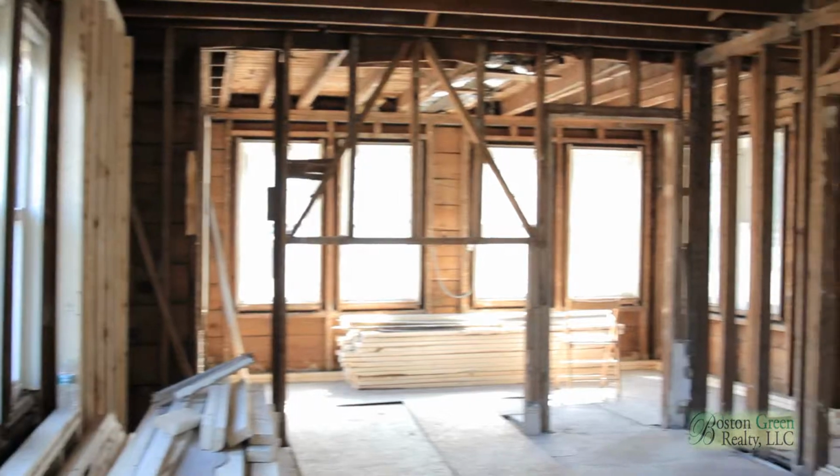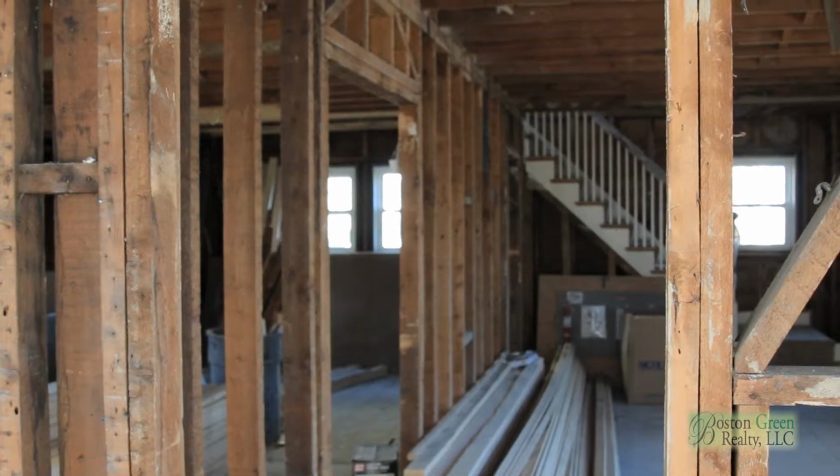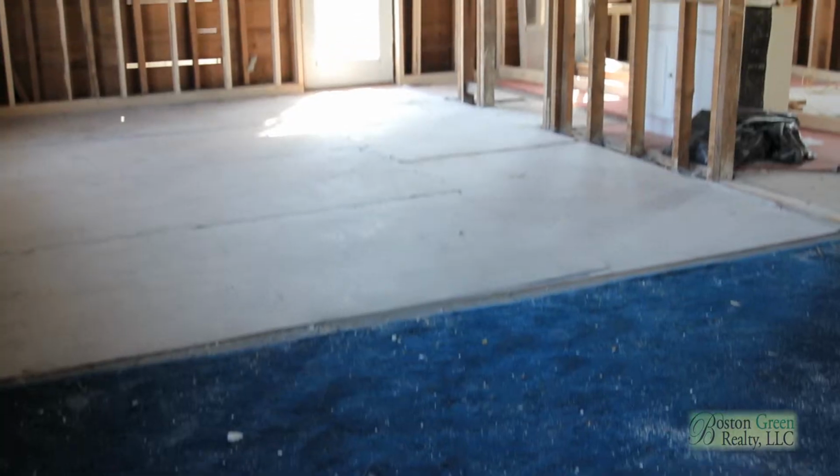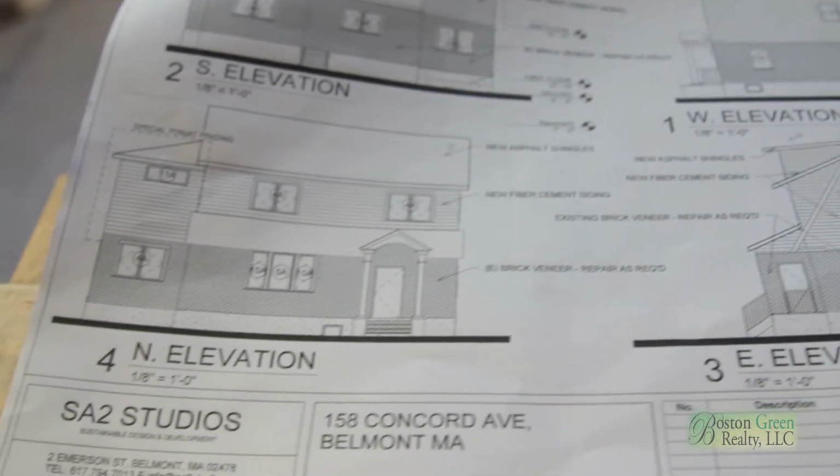I'm here today at 158 Concord Ave in Belmont. I'm with Brian Butler. And what we're doing here is a deep energy retrofit of an existing Colonial. We're taking this house, built in about the 1930s, kicking and screaming into the 21st century. We're going to go something pretty close to a net zero energy house.